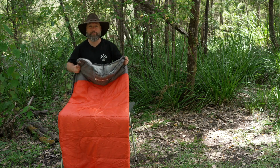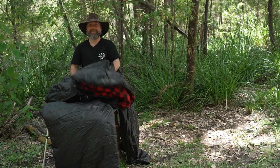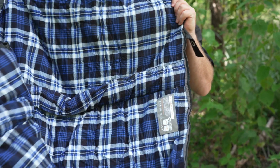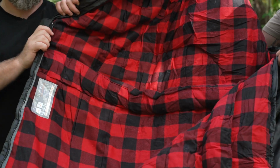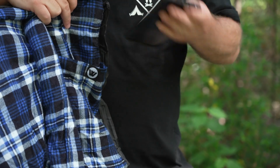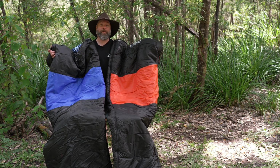Next up is the Calgon Hooded and the Calgon Hooded Jumbo. These ones are rated from negative 7 to negative 2. Features a flannel lining for extra warmth and comfort, ripstop polyester outer shell for greater durability, auto-locking zips for easy temperature regulation, sewn through construction to secure fill in place, and this includes a storage pocket. The smaller one measures 220 by 80 and the Jumbo 230 by 90.